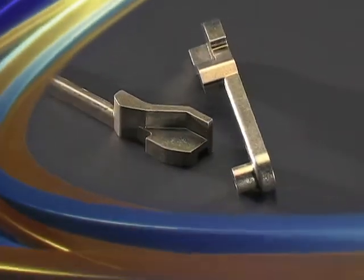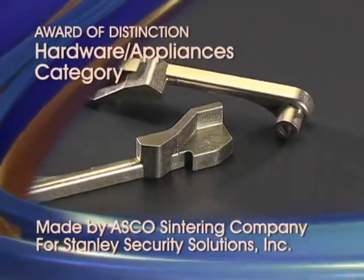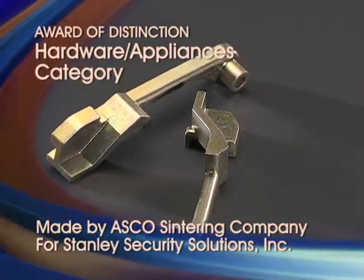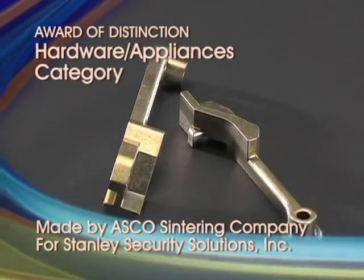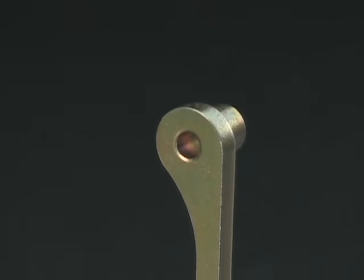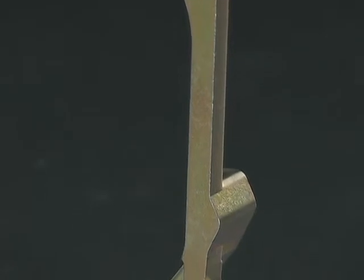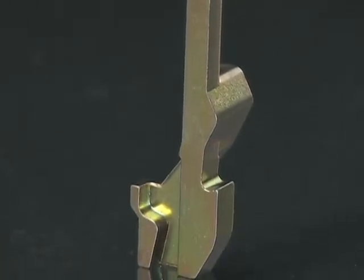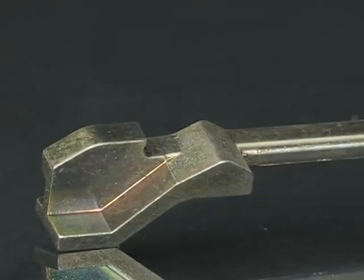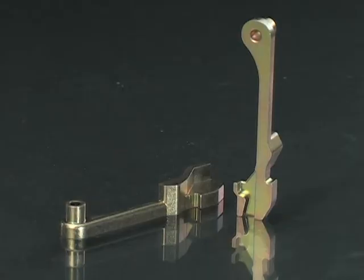An award of distinction in the hardware appliances category goes to ASCO Sintering Company for a high-strength, sinter-hardened PM steel deadlocking lever made for a 40H series high-security mortise lock made by Stanley Security Solutions Incorporated. Warm compacted and sintered to a density of 7.0 grams per cubic centimeter, the part has a 145,000 psi ultimate tensile strength, a 9.5 foot-pound impact strength, a 40,000 psi fatigue strength, and a 30 HRC hardness.